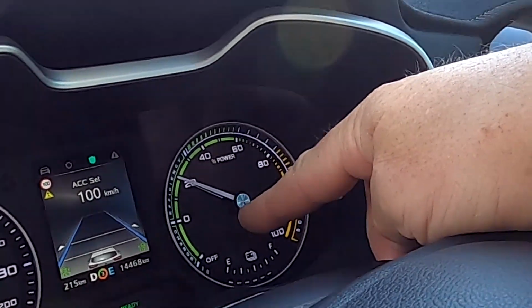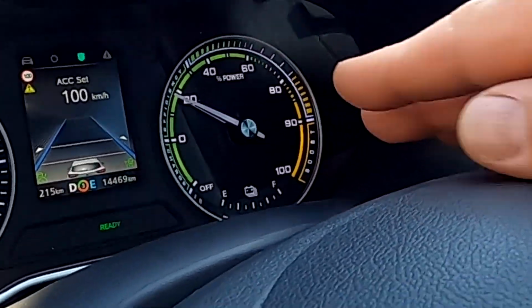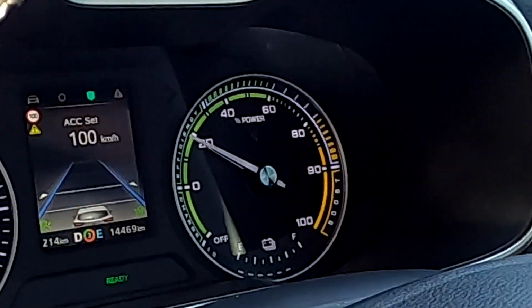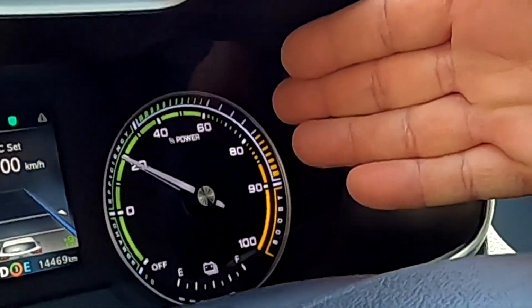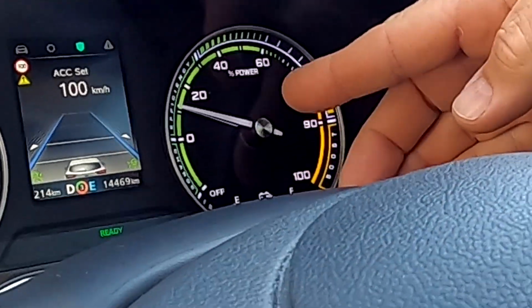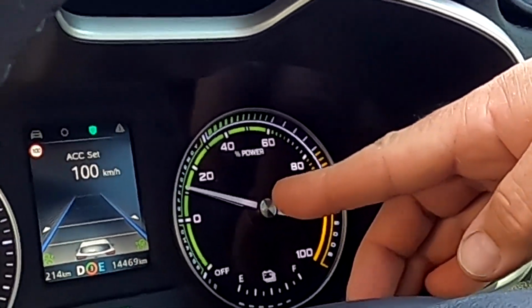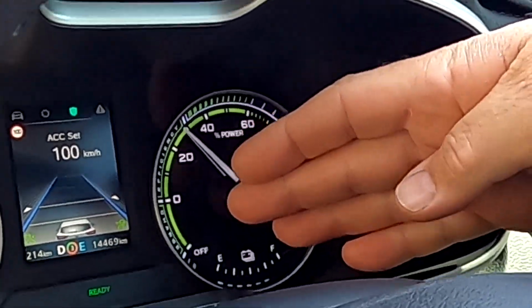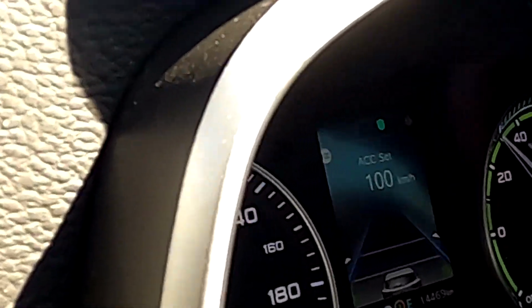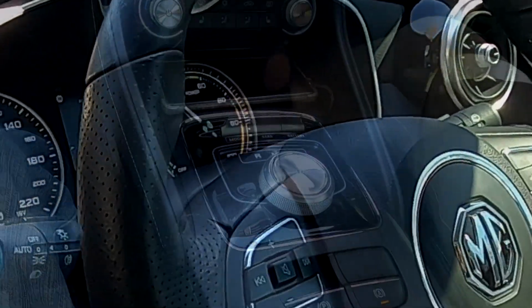Here is your power flow. At the moment it's using 20% of its potential motor power. Obviously the more that goes up, the more power you're using. You see it drop down there. We're coming down a slight hill, now using 10. We're about to go up a slight hill, so it's going up slightly. If you go down a really decent hill, it will go into the negatives and start regenning back. So anything below zero is regen.